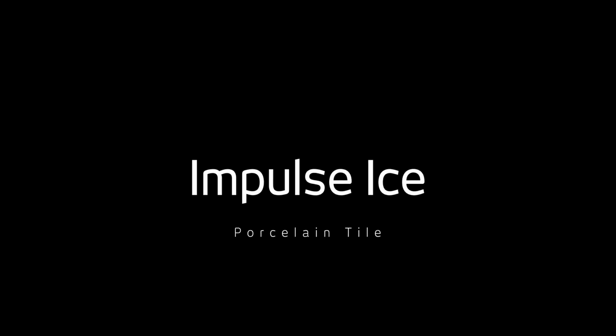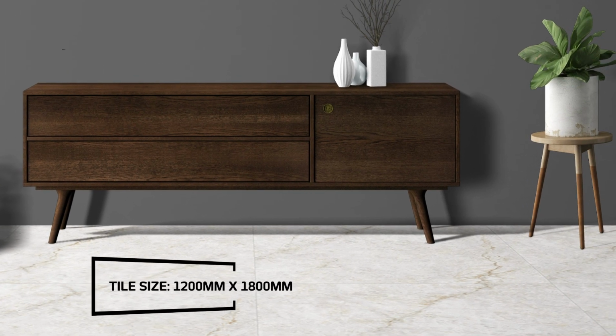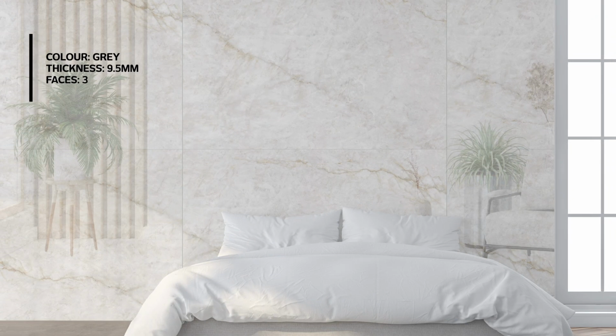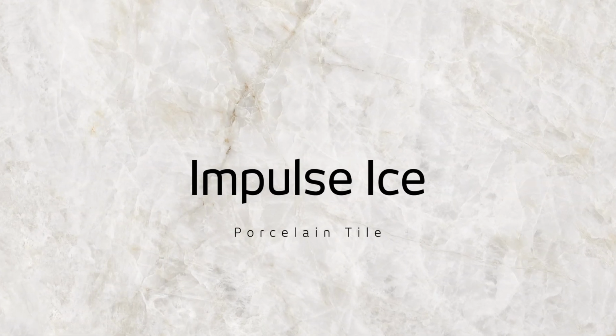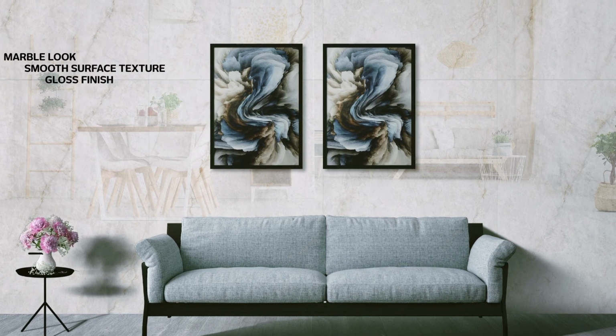Introducing Impulse Ice, a glazed, polished porcelain tile that covers a large surface area, thanks to its impressive size, to create a low-maintenance, seamless look with ease. Offering a smooth surface texture and gloss finish, Impulse Ice is both classic and modern all at once. Its light grey colour and natural veining work together to deliver a clean and crisp visual impression.